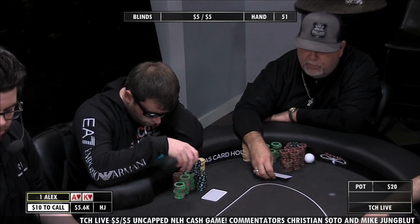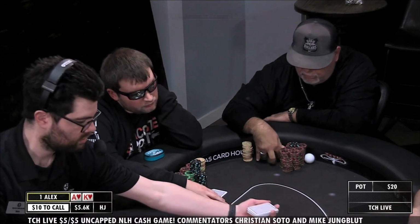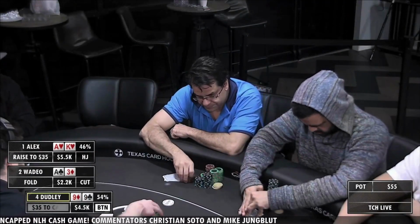So I'm here in the straddle. We're playing 5-5, and I put the $10 straddle on, and we're playing this hand 5.6K effective. The effective stack here is Alex in seat 1, a little bit shorter than I am. Of course, the blacks are hundreds, the greens are quarters, the reds are $5 chips, and those beige chips are actually tip chips that do not play.